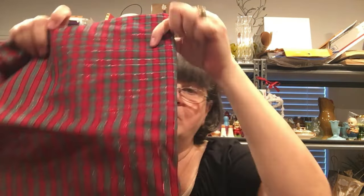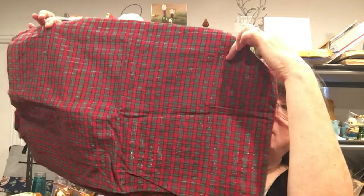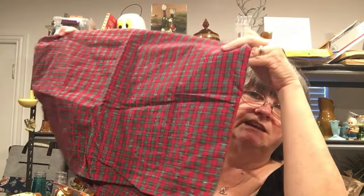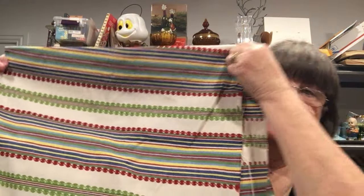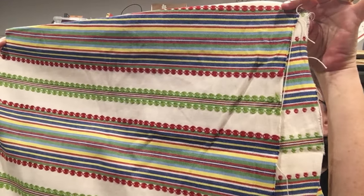Then I got this sparkly Christmassy print in a plaid of red and green with the Lurex thread stripes in it to give it that sparkle. We have another piece of embroidery type material. To me, it has a south of the border feel, a ball fringe edging kind of thing in great colors as well.